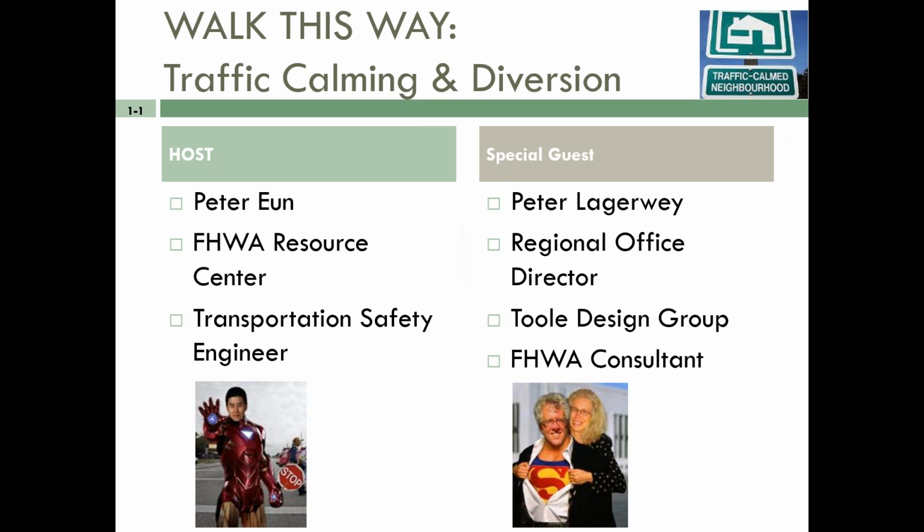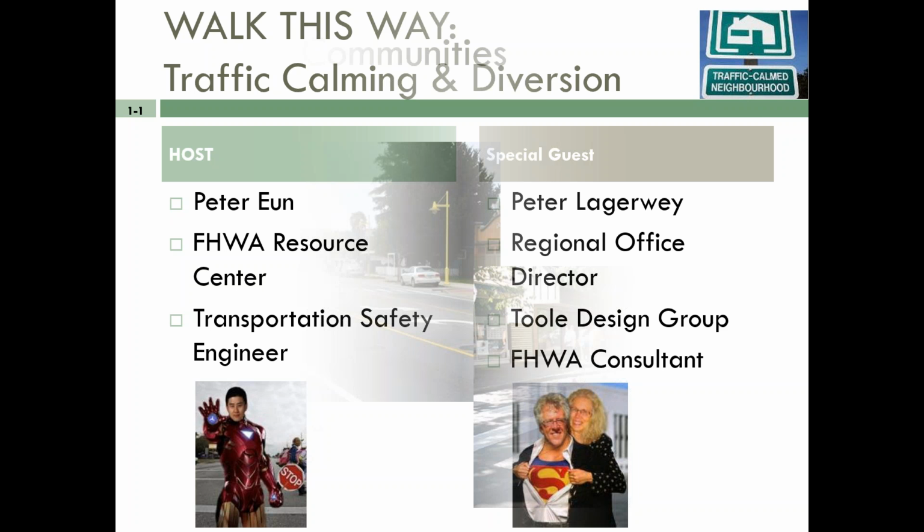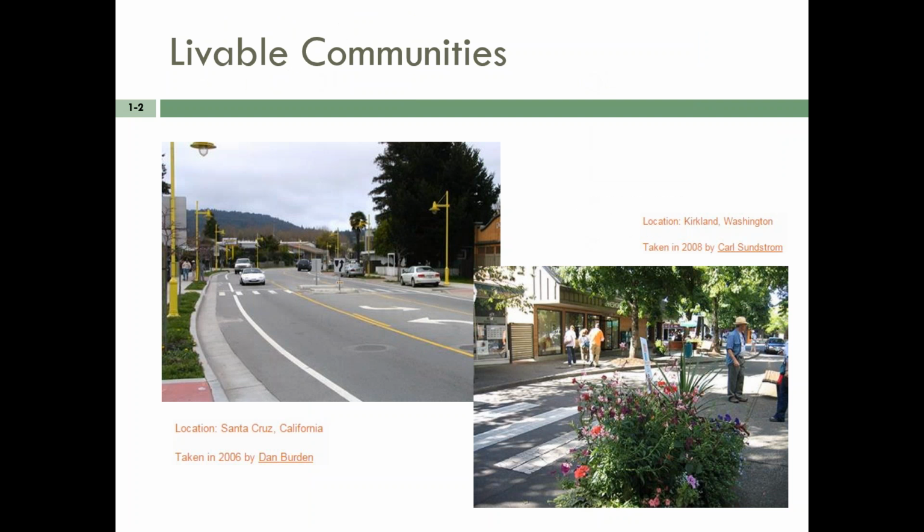So let's get into this whole traffic calming and diversion subject. It's a hot topic these days. There's a lot of buzz around the country about livable communities and complete streets. Even Secretary of Transportation Foxx has put out a challenge to mayors around the country to raise the bar for bicycles and pedestrians, and he's got an initiative called Safer People, Safer Streets. I believe traffic calming and diversion techniques can really help meet some of the mayors' challenge initiatives, one of them being taking a complete streets approach. So let's get started by first defining what traffic calming is. There may be different definitions out there with regards to what traffic calming is.